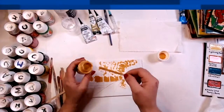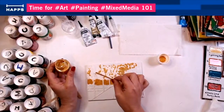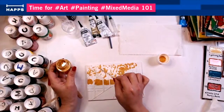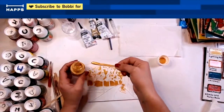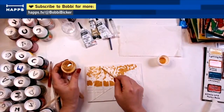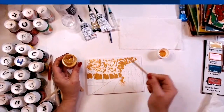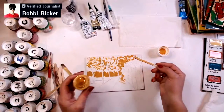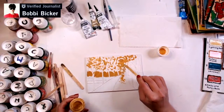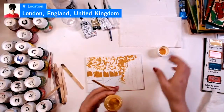So I'm making something very simple to show you guys how easy it is, and anybody can do mixed media. You don't need to be a pro artist to create pretty art. Okay? So this is Fantasy Moon, and maybe just here. Just bring it up a little bit. Okay, so now that I have the gold, I'm gonna close the gold a little bit.